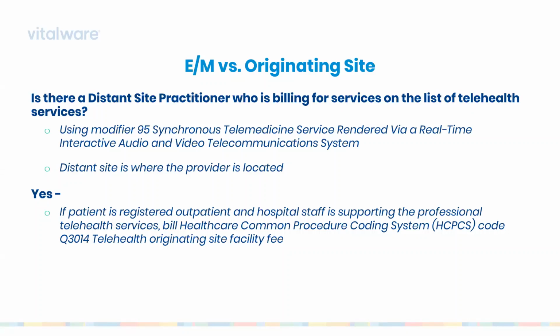Well, if the patient comes into your facility and you talk to another physician via telehealth five counties over, then that would be the Q3014. If the patient is at home, because it's not allowed to be an originating site, then you're not able to bill the Q3014. And so that's why they have that whole rigmarole process where you would have to have the patient's home set up as a provider-based department.